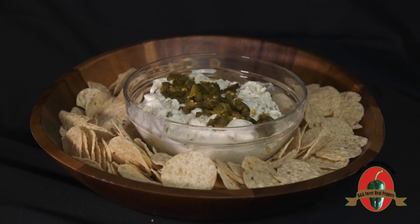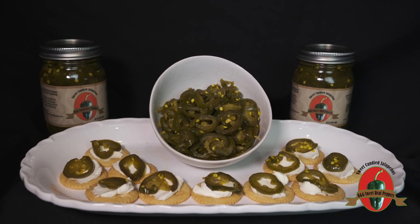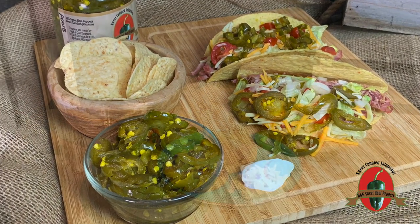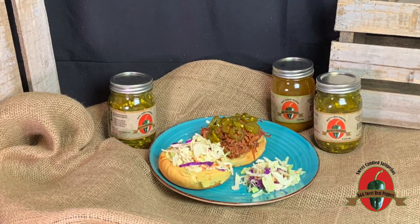As a self-taught chef, one of my favorite features of the peppers and marinade are their versatility, as you're only limited by your own creativity and willingness to experiment with them in many culinary dishes.